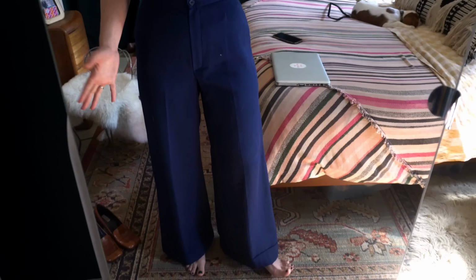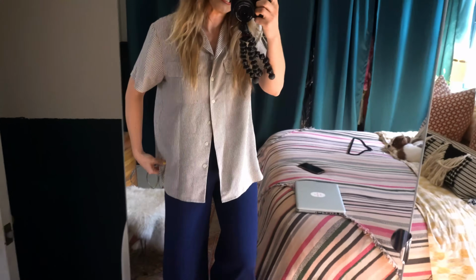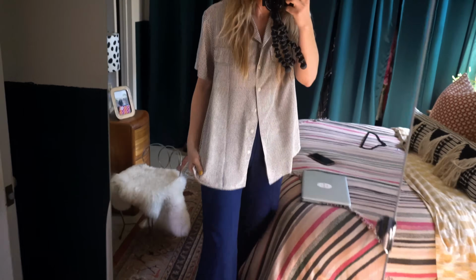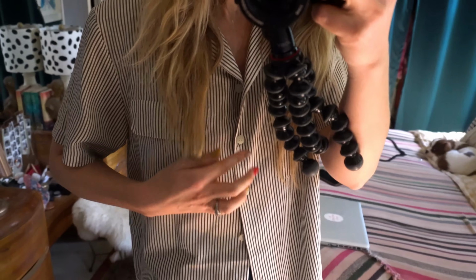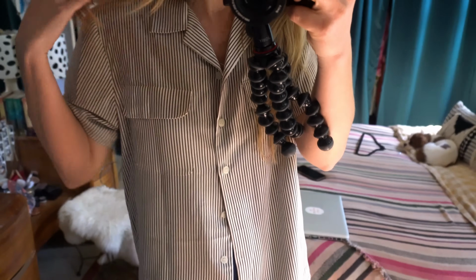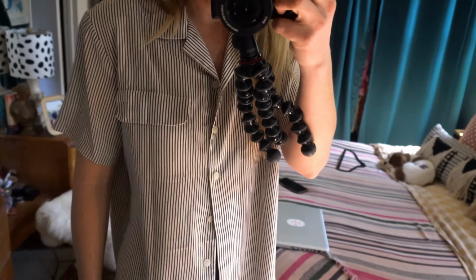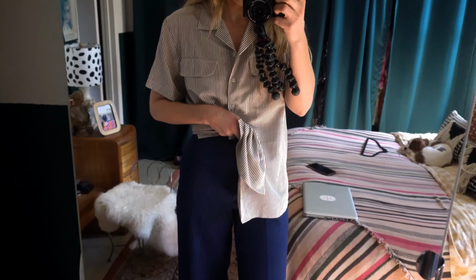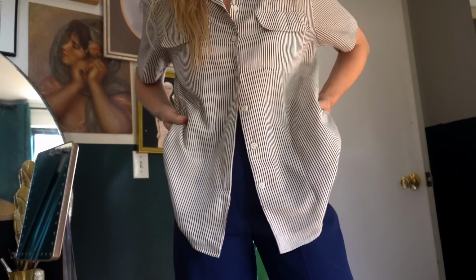And I think I might keep it simple otherwise. You may remember this blouse that I just found in my last week's thrift video. It's very simple, but I really like the pinstripe, the kind of chocolate brown and cream pinstripe detail, and even the pockets right there. I might tie this rather than tuck it.